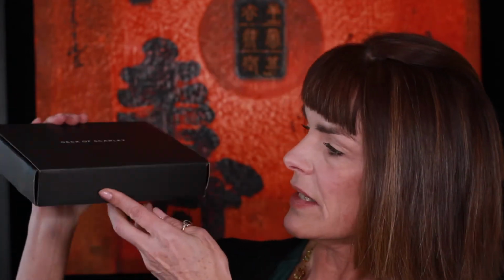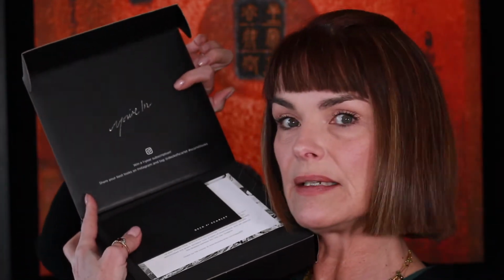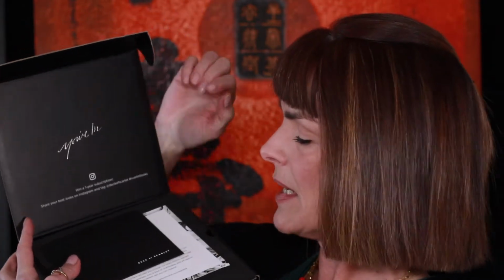So let's look at what Deck of Scarlet sent to me. Very exciting. Okay, here you go. It comes in this really cool black box, very stylish, right? I think this would be a great gift idea as well. Look at that, that's beautiful. Really stylish. And then you open it up and you're immediately in. Yay, it says you're in, if you can see that. You get a lovely welcome letter, a little bit about Nikkia Joy.